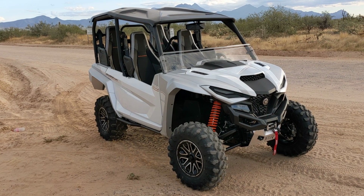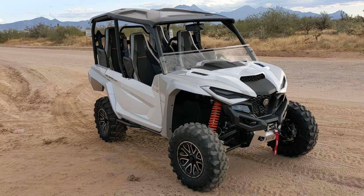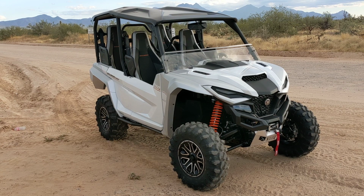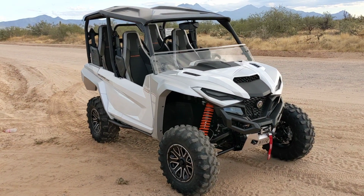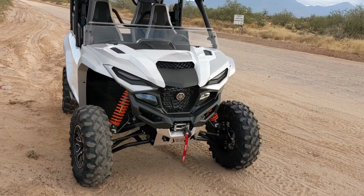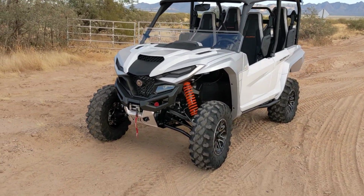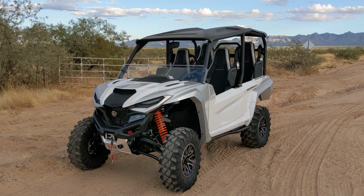I purchased this. Reason why I went with this machine, I need a 4-seater, obviously, but my preference would be to have a 2-seater. If I could have a 2-seater, I would have bought another KRX 1000 again. I had one. You guys have seen my past videos on that. I absolutely loved that machine. I'd buy another one in a minute. If I only needed a 2-seater, that's what I would get. I do need 4 seats.